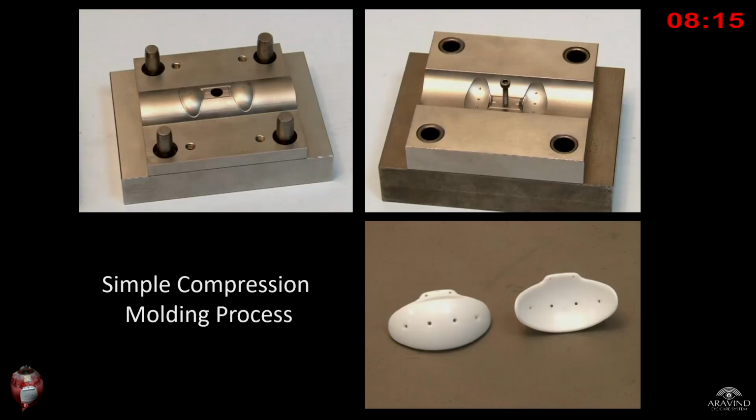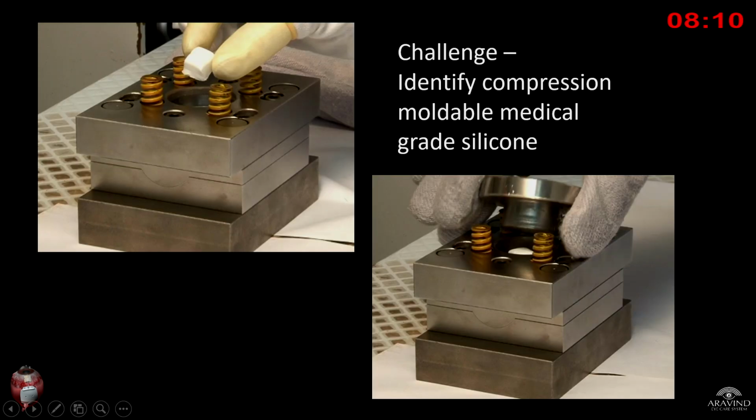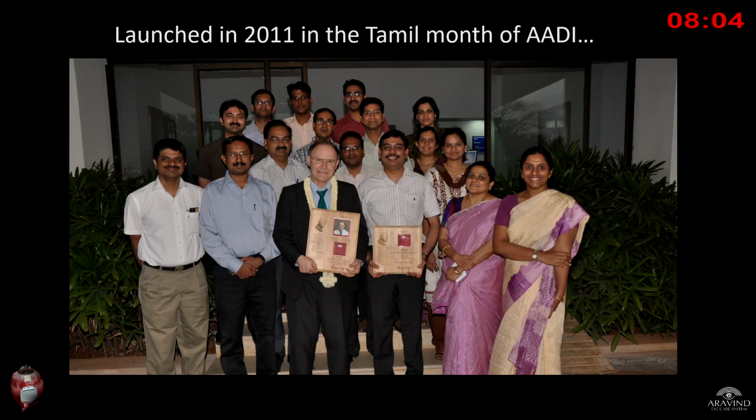Aurolab innovated to use a simple compression molding process, but the difficult part was to identify compression moldable medical grade silicone. The process, which started in 2005, culminated in its launch in 2011 in the Tamil month of Adi. And in the Tamil calendar, the month of Adi is supposed to be auspicious, and it's also coincidentally the month where good products are available at highly subsidized rates.